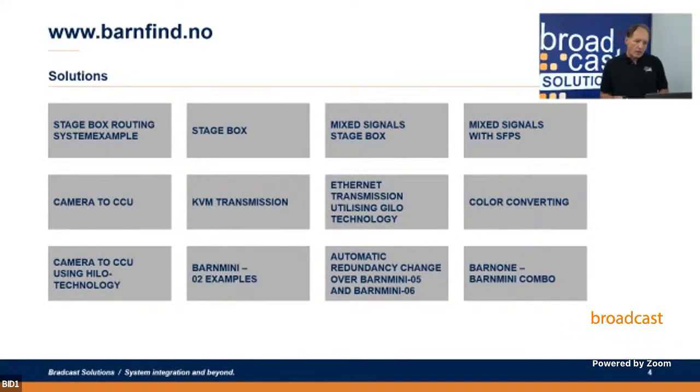On the webpage www.barnfind.no, you will find a lot of solutions. For example, stage box routing examples, mixed signals in a stage box, mixed signals with SFPs, camera to CCU solutions, KVM transmissions, Ethernet transmissions. An interesting point is color converting. If you do have multi-mode coming in and you need to convert it into single mode, Barnfind has it. For example, also camera to CCU solutions using high-low technology or automatic redundancy changeover.